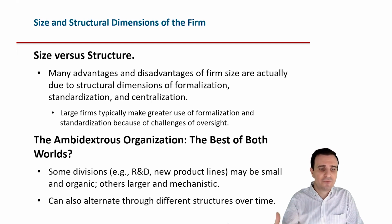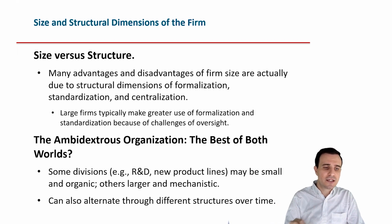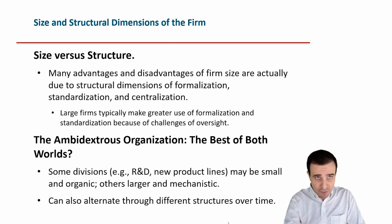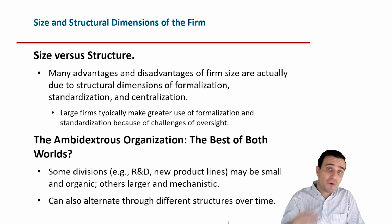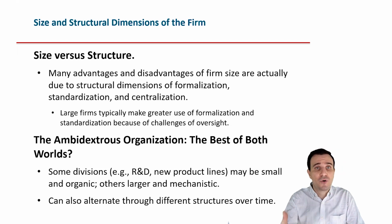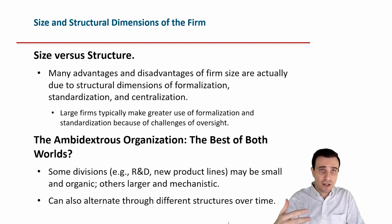So what we have seen so far is that size and structure are important, but probably what we really need to focus on is the role of a structure. Because to an extent we can recreate, even in larger or smaller organizations, some of the characteristics of the structures that we analyzed so far. So probably what we should focus on more is how we can make large organizations more innovative, or how we can ensure more reliability and consistency in smaller organizations. So we can work more on the level of structure rather than size, because we can modify the size.